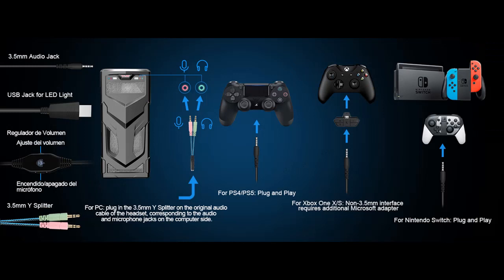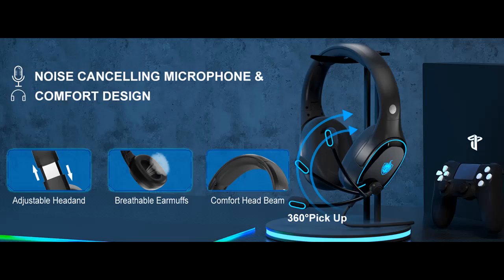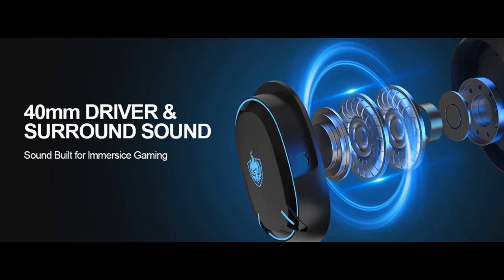The gaming headset supports PS4, PS5, the new Xbox One, PC, Nintendo Switch/3DS, laptops, tablets, and other devices with 3.5mm ports. Note, when connecting to older Xbox One controllers, you will need an additional Microsoft adapter, not included.